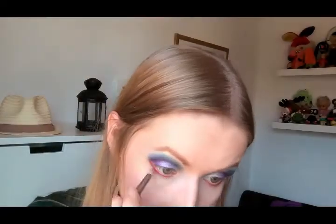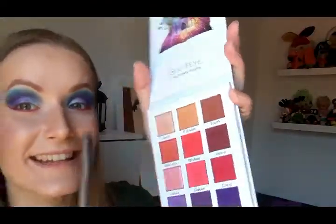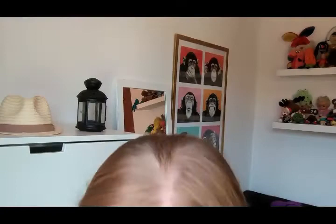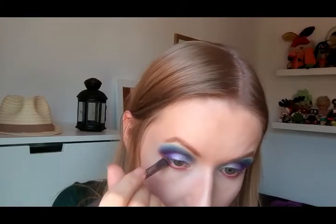So I'm trying to blend this out a little bit with the Zoeva Luxe pencil. Okay, so I don't know, that doesn't go as deep as I want to, so I am gonna use a little bit of the darkest matte in here from the Warm range, and this is the color Velvet, just to deepen this up a little bit more here. I feel like this is missing.